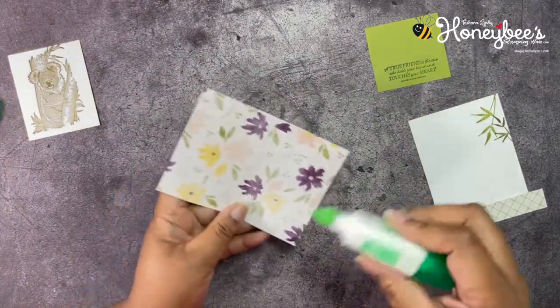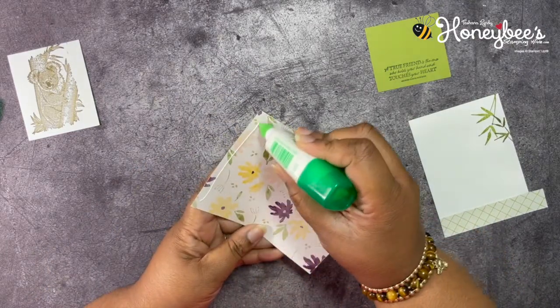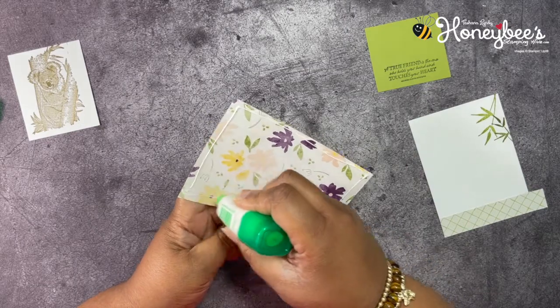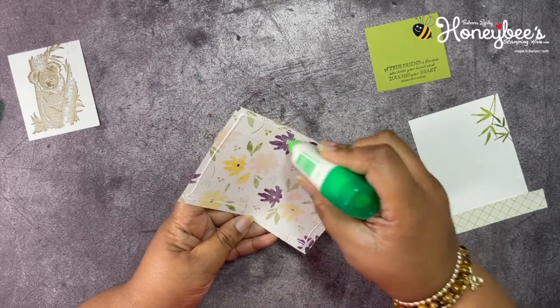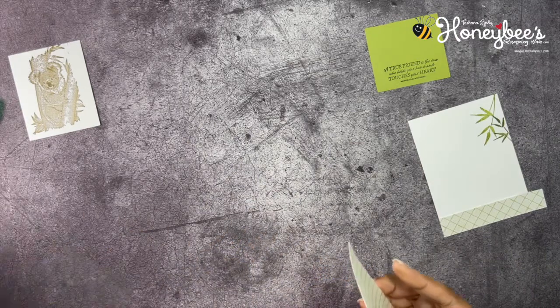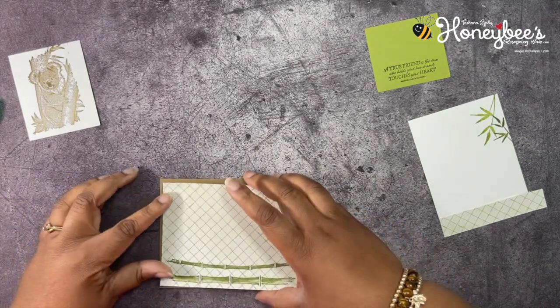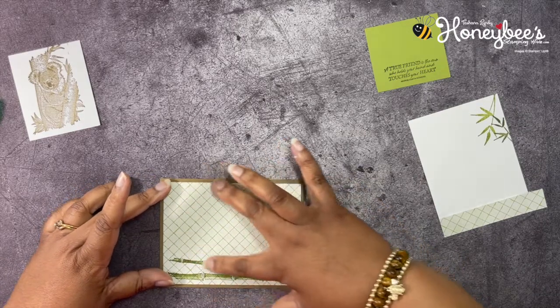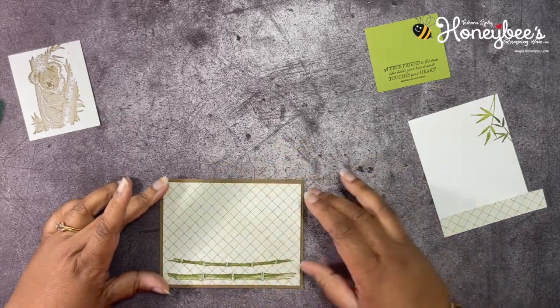Look at that. This paper is so pretty. I knew this was one of the first things I bought. On the first order for the pre-order, I got this paper. I had to get it. I knew I was going to love it. So we're going to just put this right here on the base of our card.